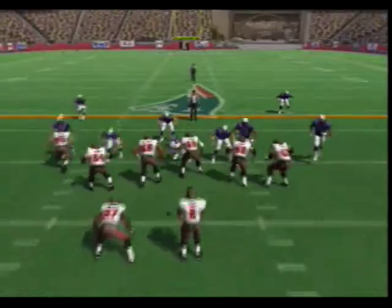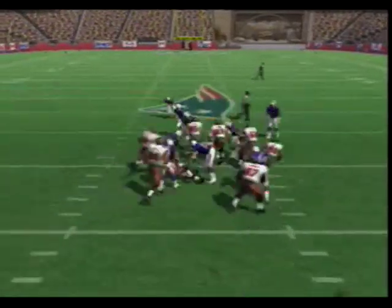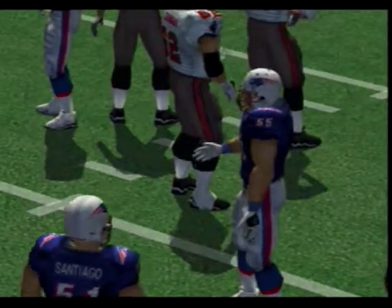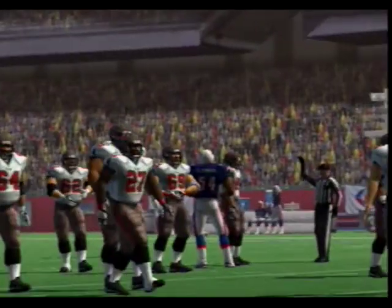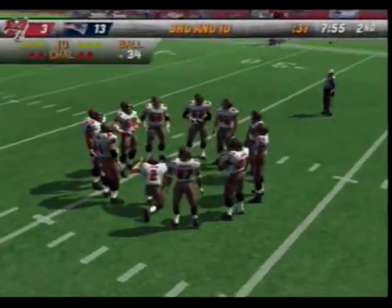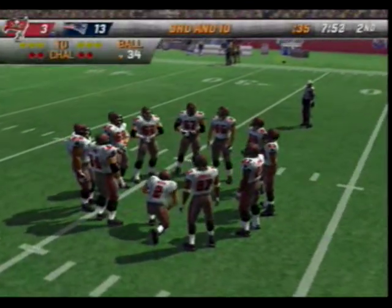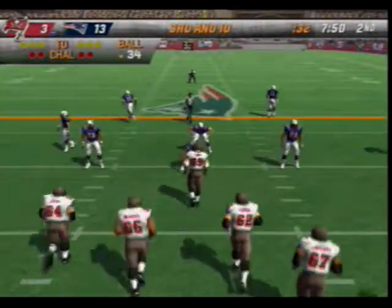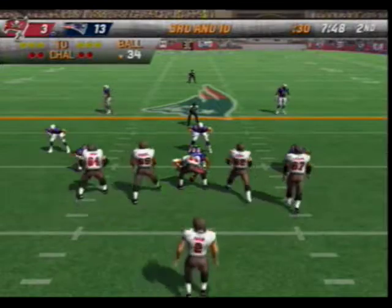Ingram from the shotgun. They go with a draw. Drop in the backfield for a short service. No gain on that play as the linebacker slipped in almost unnoticed. Yeah, he did a great job getting in there. He was looking for the run before they even snapped the ball. Ball on their own 34. Ball on the 34-yard line.